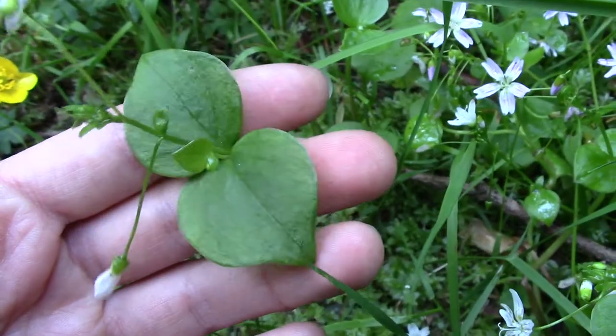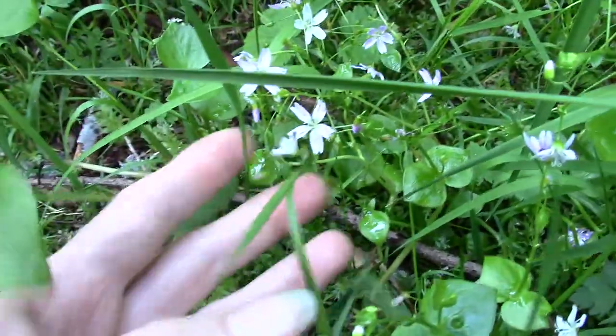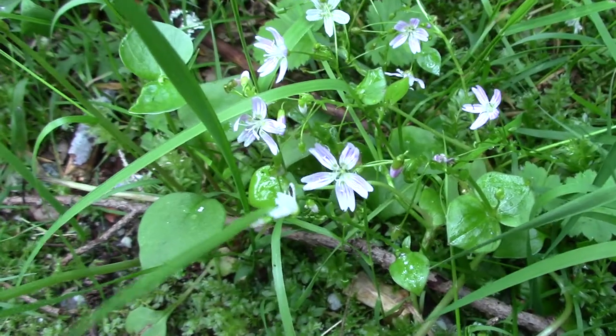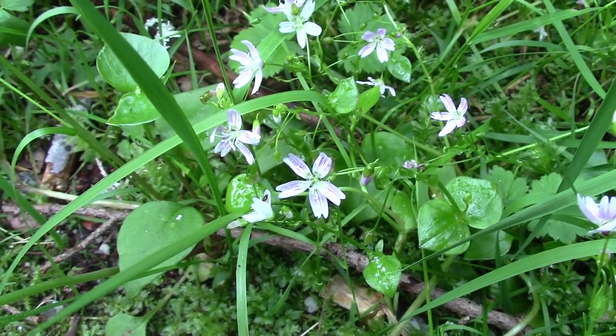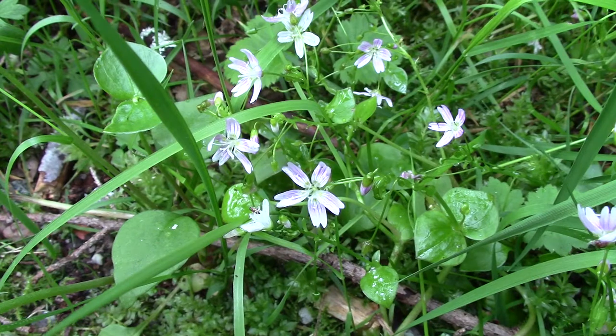So they're often found in sort of moist forests. This one's growing right along a pathway. They're annuals, so they often show up in slightly more disturbed areas, like I said, pathways. As long as it's a moist kind of forest area, you'll often see them. So, yeah, Claytonia sibirica, also known as Siberian miner's lettuce.